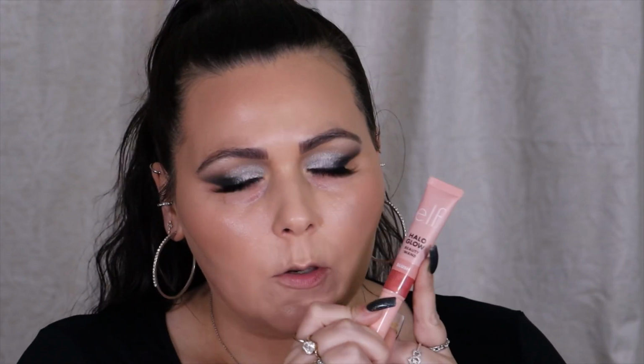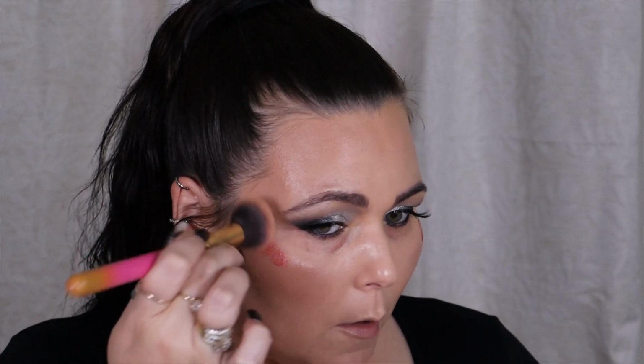For liquid blush, I don't have a new one either. I'm going to use this one from e.l.f. This is the Halo Glow. This one's in the shade Rose You Slay. Just dab it on and then blend it out with a brush. This is a really beautiful color. I love the sheen to this as well.